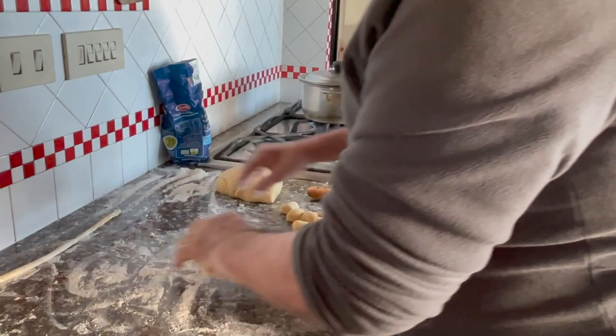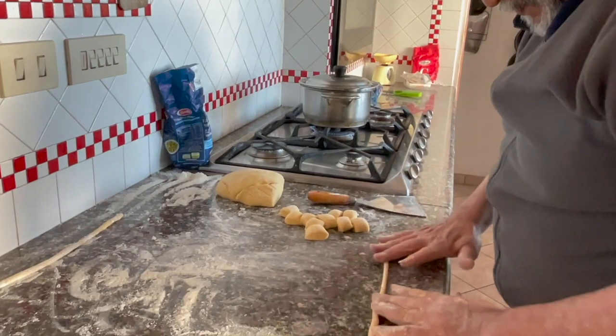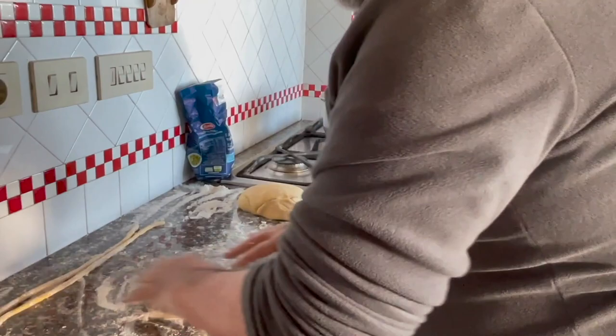Okay, so each piece of sausage is going to be rolled into a grissini. Breadsticks. I see where we're going now with these.